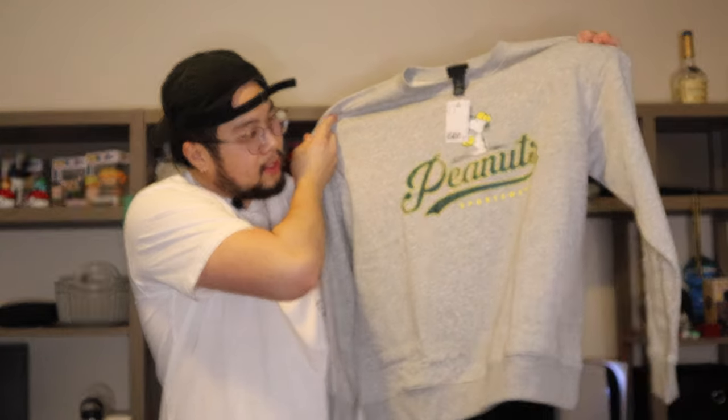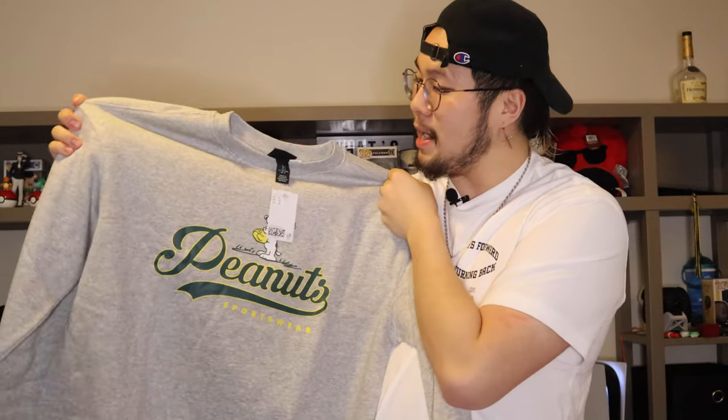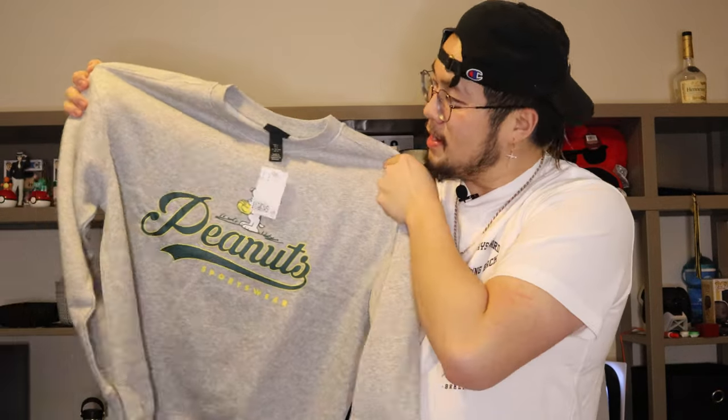So next up on the list is going to be a sweatshirt that I've been wanting for a while. And that is this Peanuts green, yellow, gray sweatshirt. I've been wanting a sweatshirt like this. I saw this at my store that I work at. And I wanted it. It didn't have my size, but I finally got it. So I got the sweatshirt I wanted.